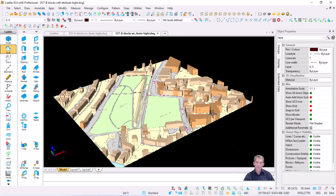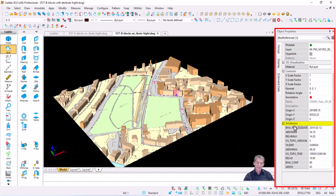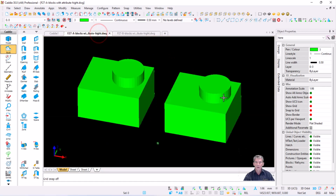In this exercise, we make use of ProMap data. Now, as soon as I select the building, on the right hand side, Caddie will confirm block reference 1, and as I scroll down to this particular block, those are the attributes attached to this block. Now, there's one particular attribute I'm interested in, and that's the minimum Z height for this building or for this block reference. So before I introduce you to the new enhanced command, let's just recap on how attributes work.